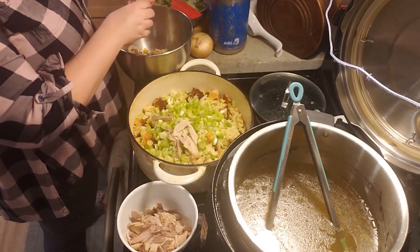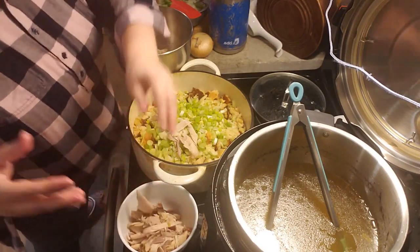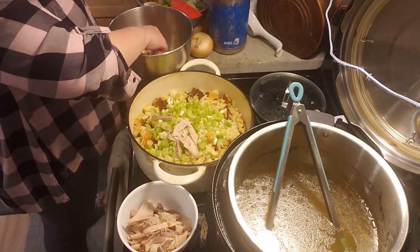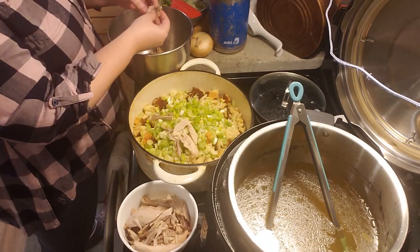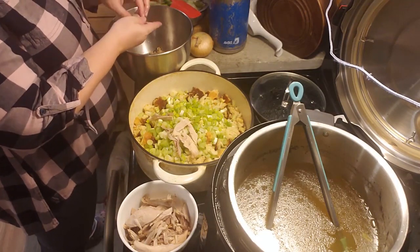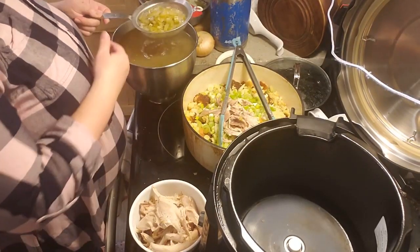So we love our cornbread dressing during the holidays. I'm sure other people have their stuffing, but we only have cornbread dressing. So here we are making it for the next day. I usually mix it up and put it in the fridge overnight. And then in the morning, I'll get up and finish it off and then put it in the oven.